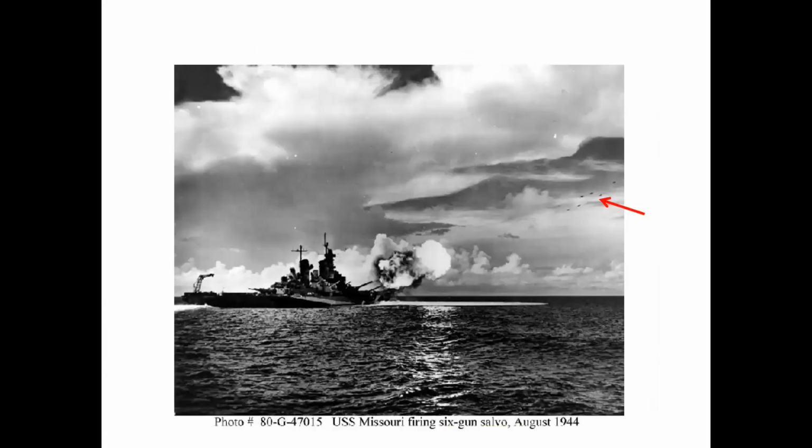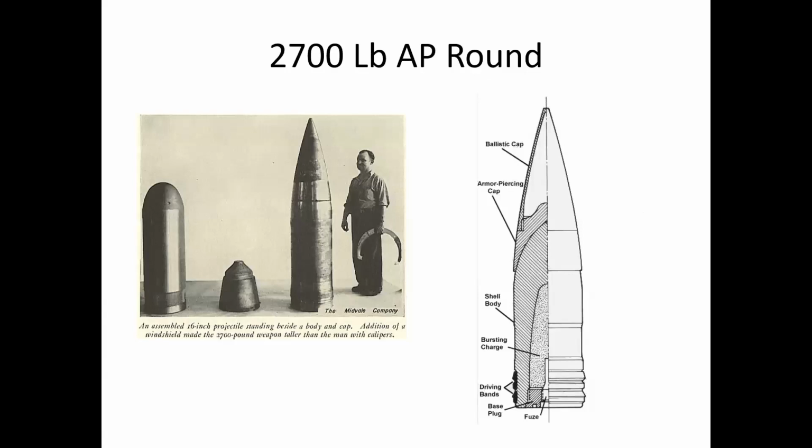Now here's the other Missouri photograph. This is on the starboard side, and yes, they are correct. The paint scheme on the Missouri was different on port than the starboard. They're both in dazzle camouflage, but the port side is different. I don't know who they thought they were kidding, but anyway, there's the 6 rounds from the forward 2 turrets on their way to the target. Gives you an idea how big some of these guns are. And well, anyway, I won't be gory here.